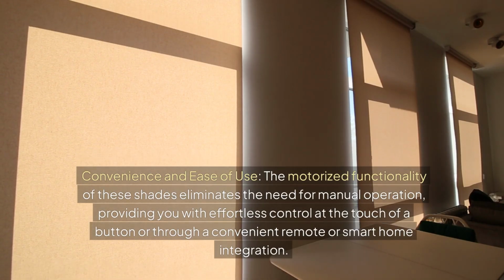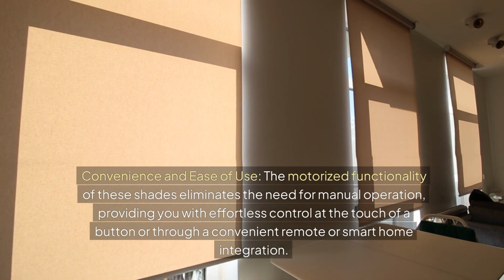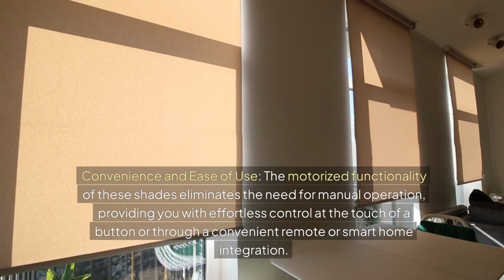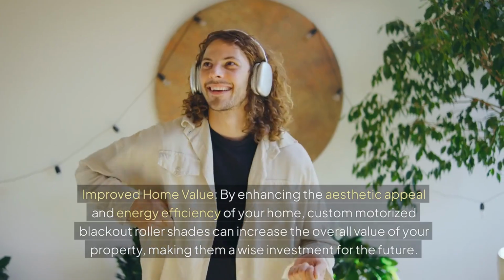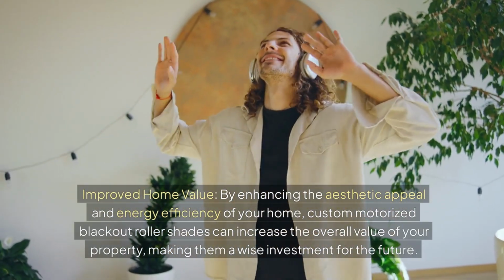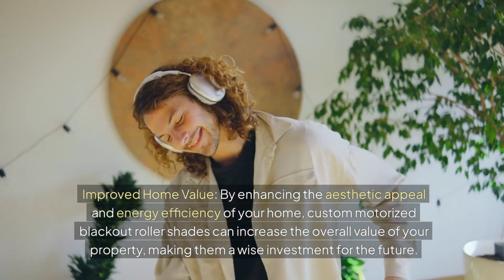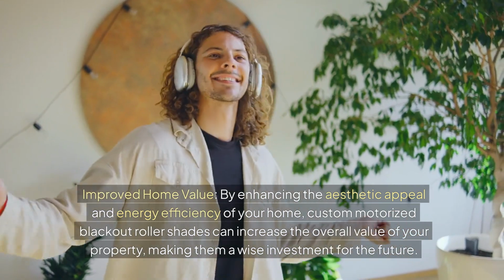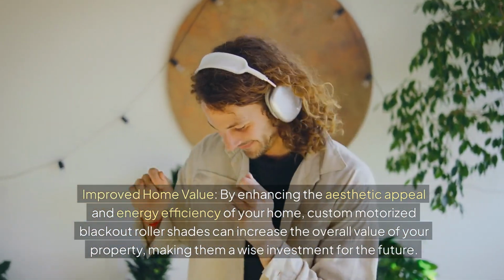Convenience and ease of use. The motorized functionality of these shades eliminates the need for manual operation, providing you with effortless control at the touch of a button or through a convenient remote or smart home integration. Improved home value. By enhancing the aesthetic appeal and energy efficiency of your home, custom motorized blackout roller shades can increase the overall value of your property, making them a wise investment for the future.